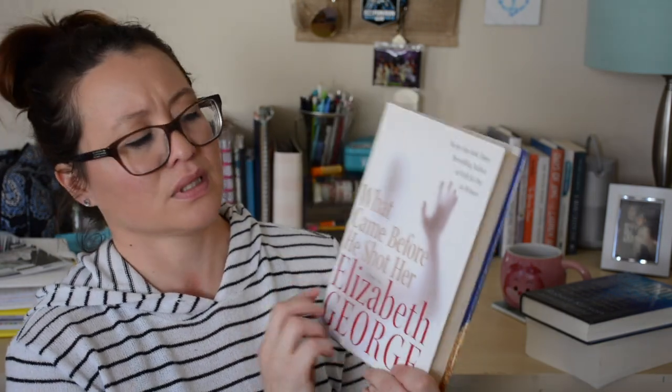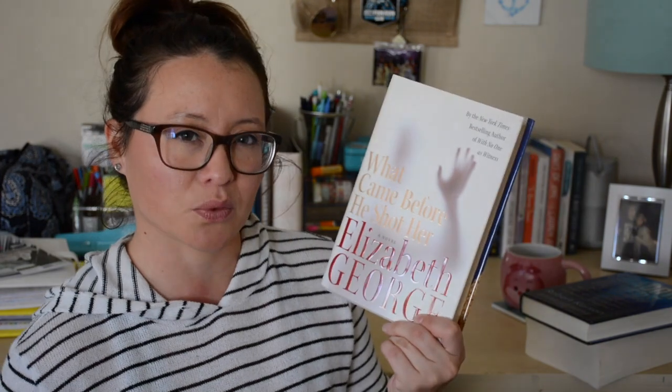But you guys let me know if you read any of these books or if you know these authors. I don't know Elizabeth George, but this is actually written in 2006, so it's kind of outdated. So she got me that one, so it's more, I guess, like a thriller.